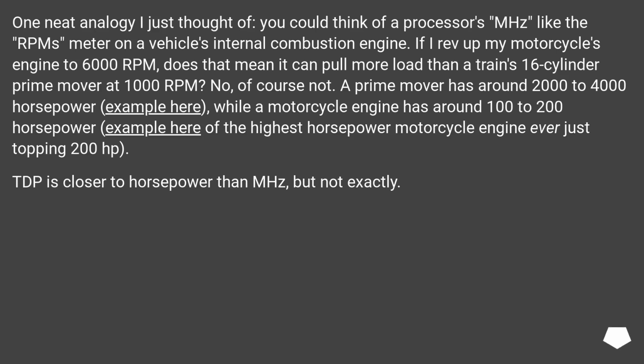No, of course not. A prime mover is around 2,000 to 4,000 horsepower, for example, while a motorcycle engine has around 100 to 200 horsepower. For example, the highest horsepower motorcycle engine ever just tops 200 horsepower. TDP is closer to horsepower than megahertz, but not exactly.